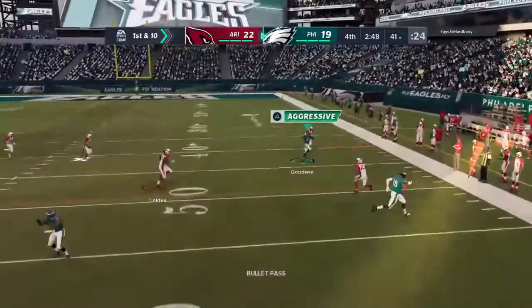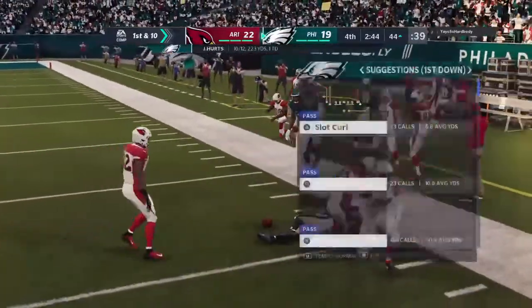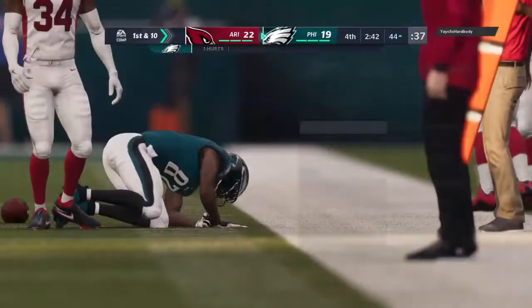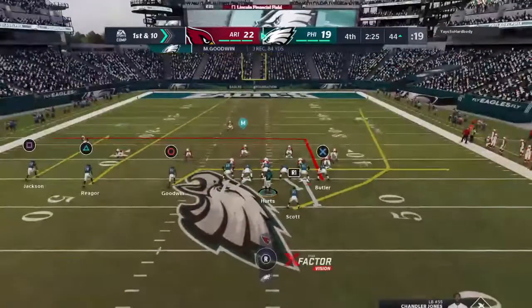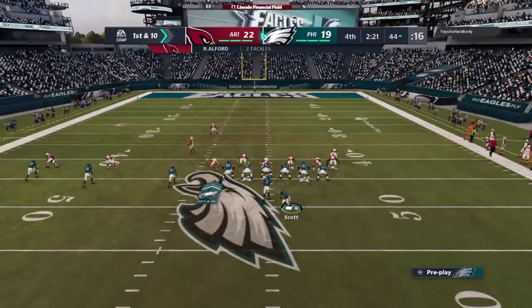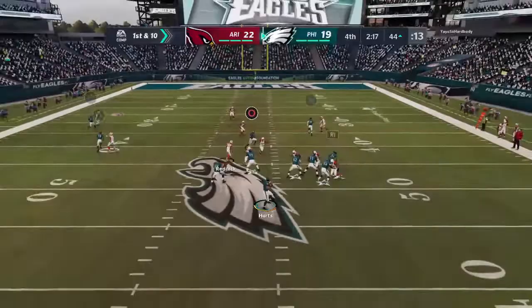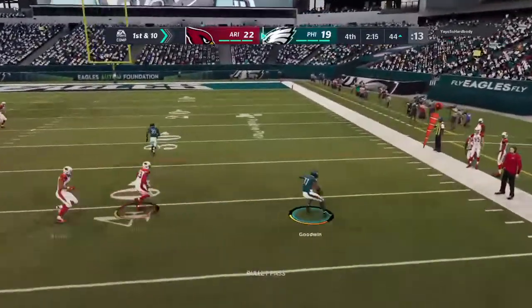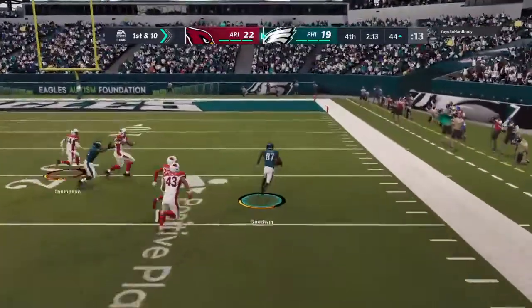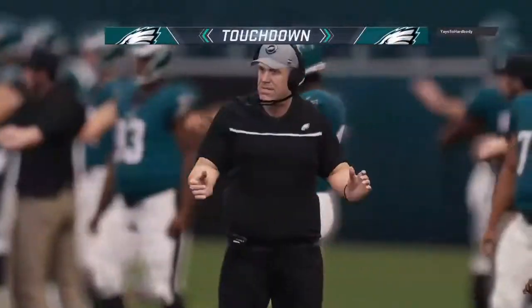Now a nice throw here right side. He hauls it in. And taking it across midfield and inside the 45. 15 more yards there and quickly another 1st down. Throwing from the gun, it's Hurts. Man open, it's Goodwin. And he is into the end zone.